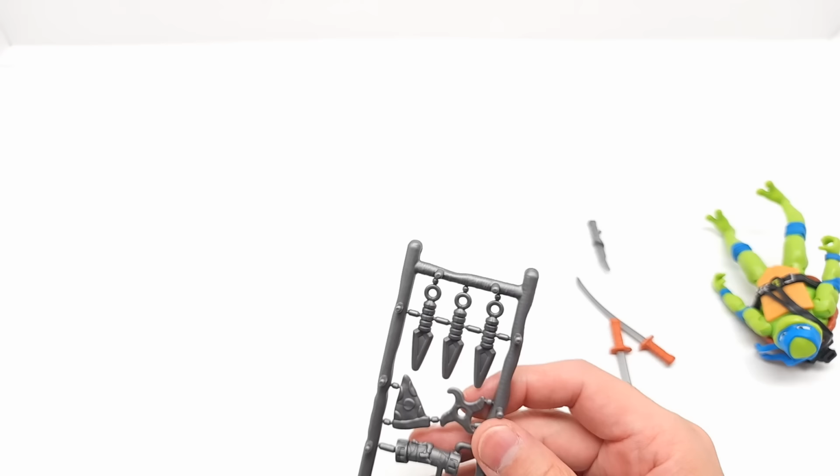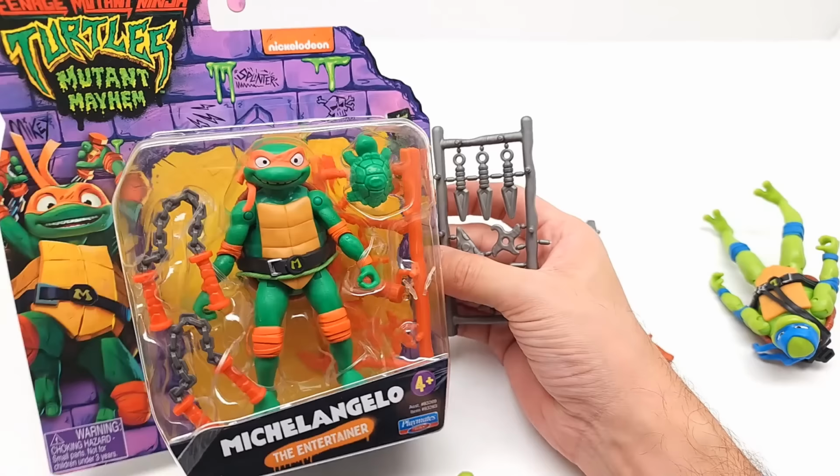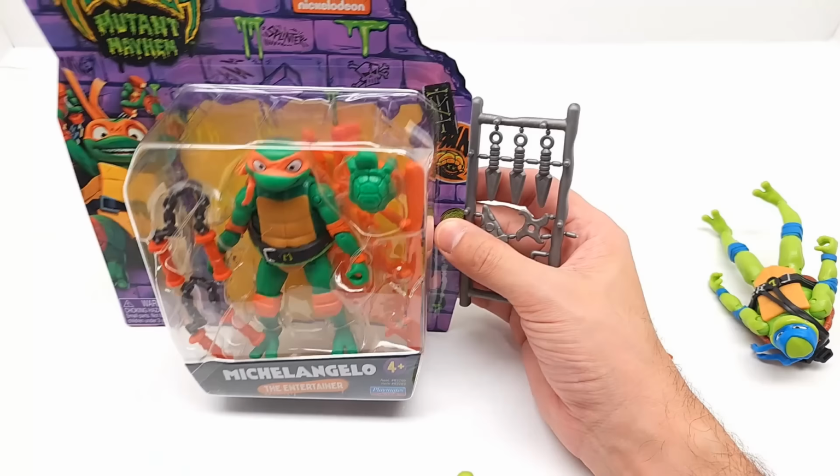But here we go with Leo's. I wonder if they're all going to be like that. Look at Mikey's. Mikey's is that color. It looks like, well, nope. They all have different weapons.